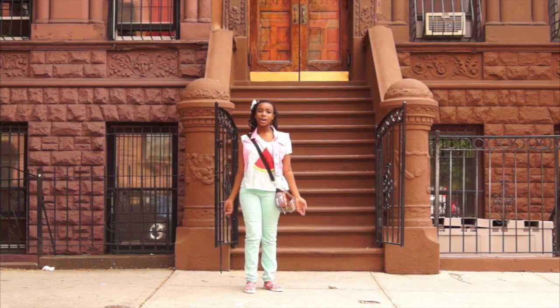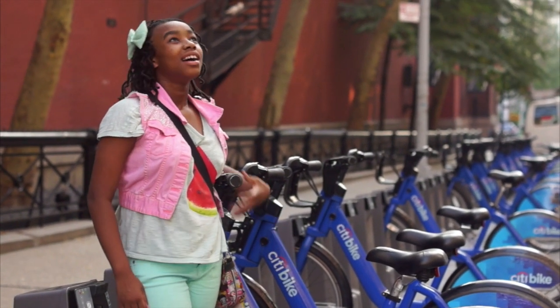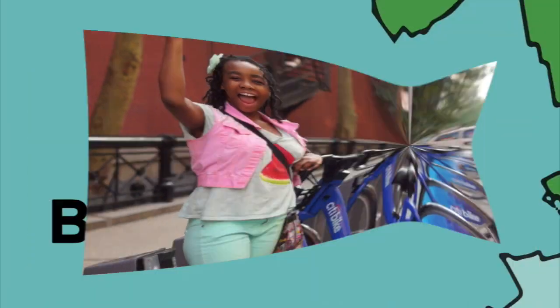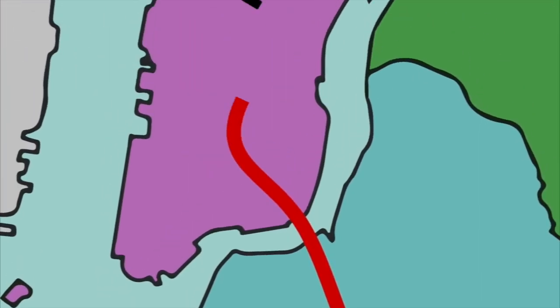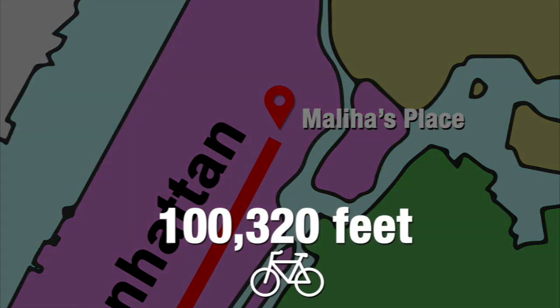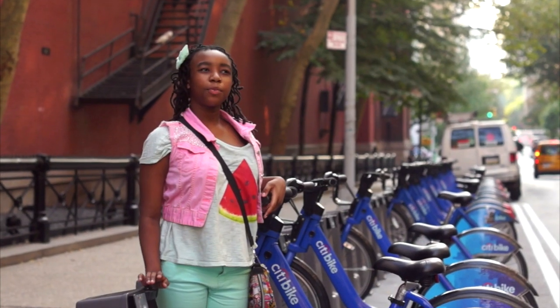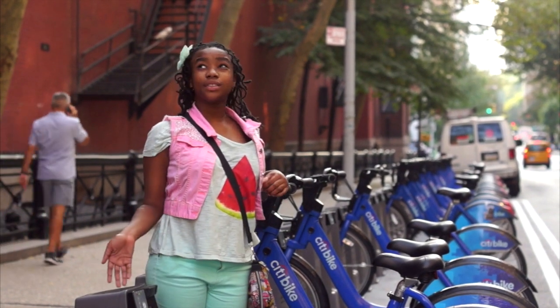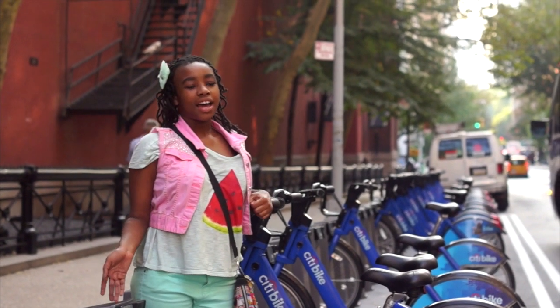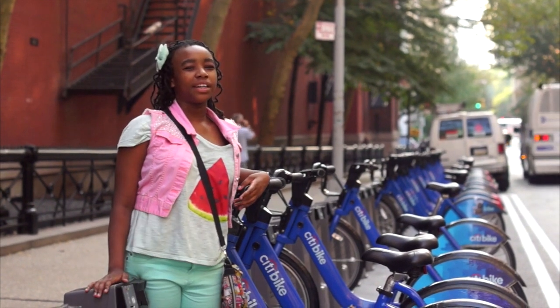But there's no boat that stops in front of my house or hers, so I guess the ferry's out. Okay, next idea. Oh look, here's some bikes we can rent right here on the street. Now, let's look at that map again. Maliha lives about 19 miles from me. That's about 100,320 feet and over a body of water. Sounds exhausting. If I have an appointment at 3 and it's already 12 o'clock, then I think I have to go a bit faster than this bike will take me. Plus, I'm not that good anyway.